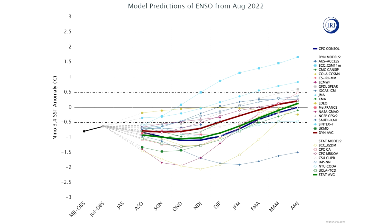So we can see things are expected to cool slightly or maintain throughout the rest of the hurricane season, eventually warming as we approach next this upcoming winter into next spring.